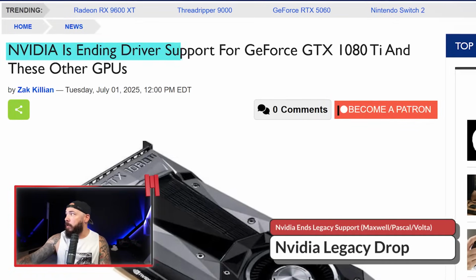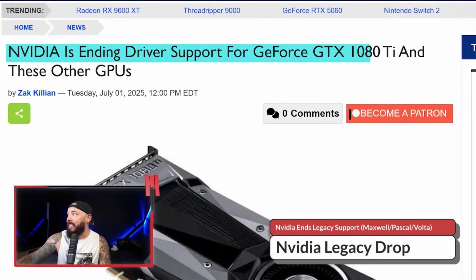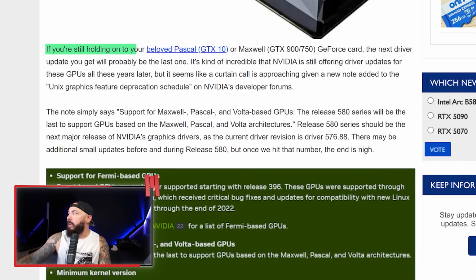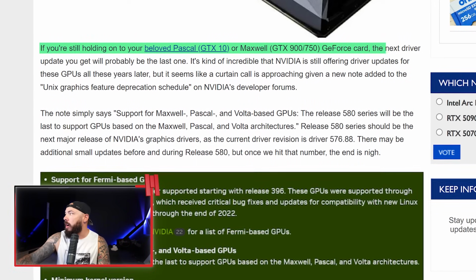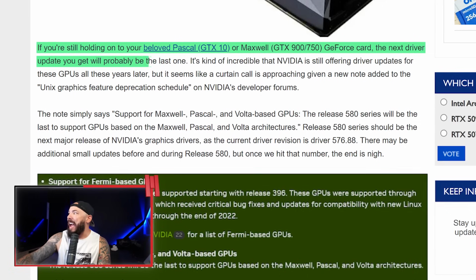Nvidia just pulled the plug on the GTX 900 series cards. No more updates, no more support, no more excuses. Let's take a look. Nvidia is ending driver support for the GeForce GTX 1080 Ti and these other GPUs. Man, the 1080 Ti, what a banger card. For 5 years, you were like king of the world if you had one of these. If you're still holding on to your beloved Pascal GTX 10 series card or Maxwell GeForce card, the next driver update will probably be the last one that you get.